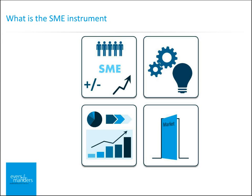Okay, so on this slide I try to pretty much sum up the instrument and give you an idea of what it is all about. First of all, the first pictogram is SMEs. It's all about small and medium-sized enterprises. And in the next couple of slides on all of these four elements, I will tell you in detail what this means for you and what it means in respect to the SME instrument.